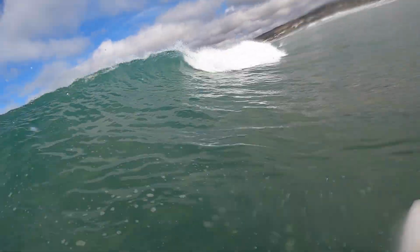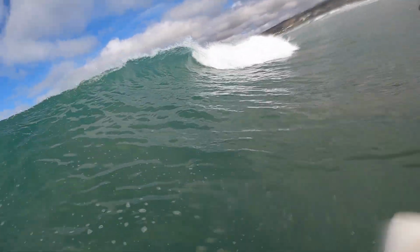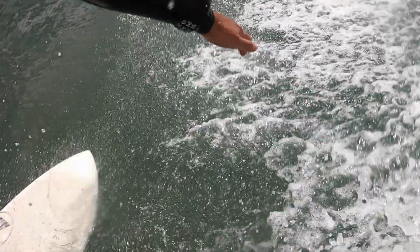This example of point of view is a great example to show how fast you need to rotate and turn your body. So I'm going to look to where I want to do my maneuver, and then I'm going to quickly look back to the bottom of the wave. By doing this, my maneuvers are going to be faster and more critical.